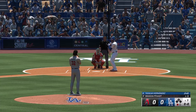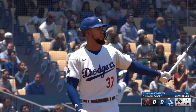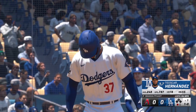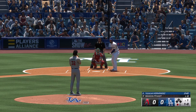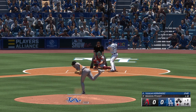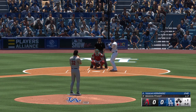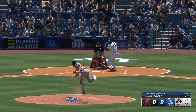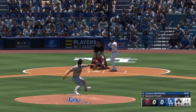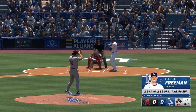Here's Teoscar Hernandez. And that's off the inside edge. Ball one. One out, bases empty. Swing and a line drive curling foul down the right side. One down, bases empty. Breaking ball inside. Ball two. And a good eye there. 3-1 now.